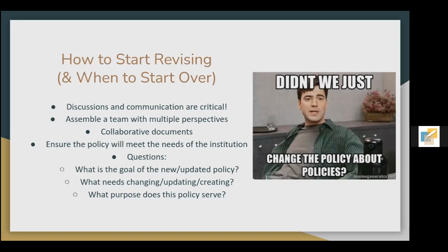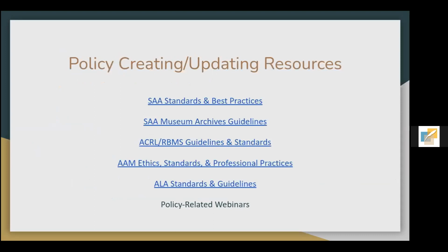And then also, while you are creating or updating your policies, there are a lot of resources that are available. You don't need to reinvent the wheel or start from scratch in every case. There are a lot of really well-established guidelines that keep our professional standards consistent across our institutions so that you can establish a baseline patron experience. What should anybody expect when they go to a museum? What should that experience be like?